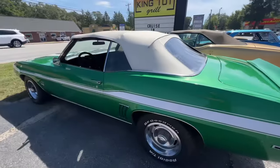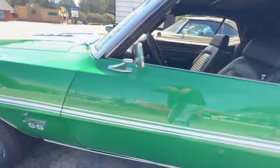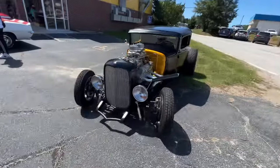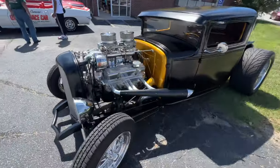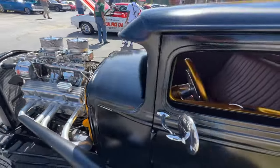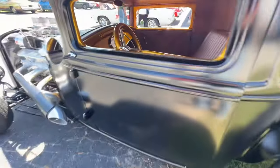427. A little Yenko action. Love it. The way he did the firewall and the gold, that is so pretty. Flat black with the gold inside also. Man.